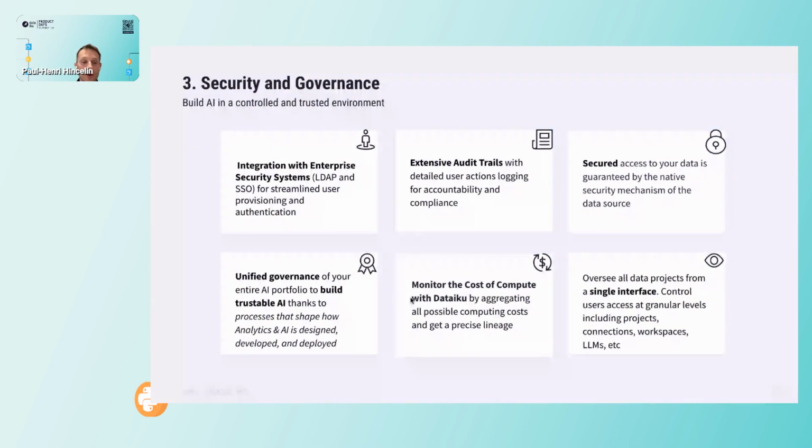So at the end, the goal here is to make it easy for the IT teams to have complete oversight and control over the data projects, ensuring that they follow the established security and governance protocols without adding any overhead to your day-to-day work.